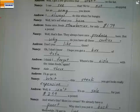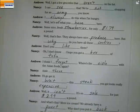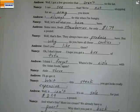And Andrew says, well, it isn't. Again, notice the contraction, isn't. It's on sale. You have to know that on sale is an idiom. It means at a lower price if it's on sale. For just $3.99 a pound. Again, notice the dollar sign first, 3.99. A quart, we already have a quart of ice cream. Why don't you put it back? I'll get in line. I'm sorry, miss. This is the express. Remember, express is fast line. 10 items. We don't take checks.